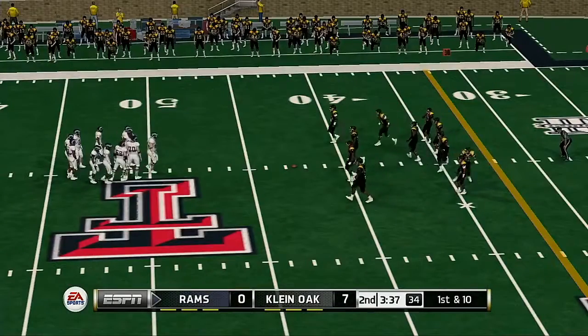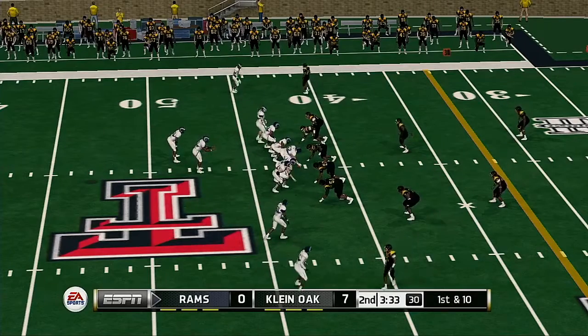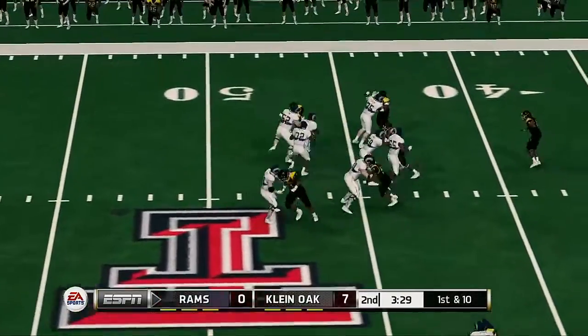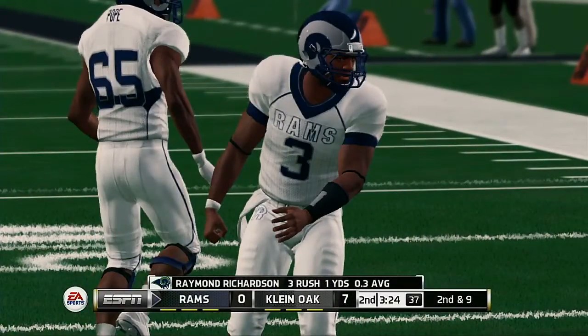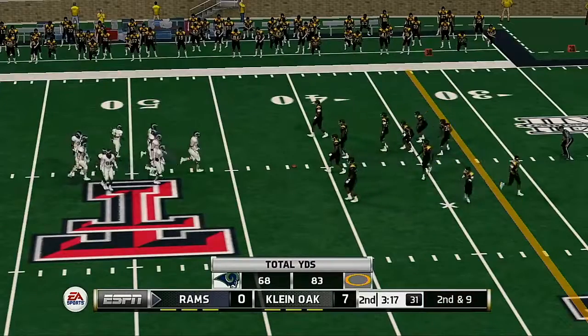So after the big pass play, we've got a first down. Mike Ford. Now he's scrambling, and he's tackled around the 42-yard line. Call his own number on that one. I like the idea of trying to run here, but the defense really made him pay the price for trying to run.